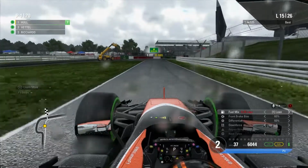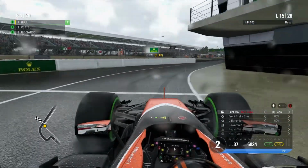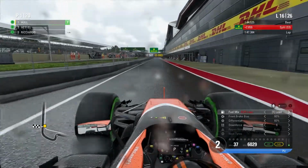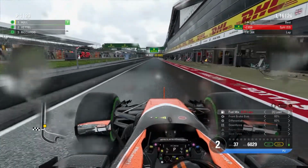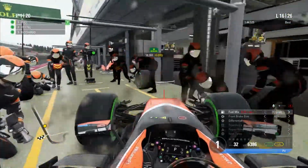And now here's where we see what I'm talking about, the Silverstone pit lane. Bear in mind, Austria, right? 17.7 was one of our pit stops in the Austrian Grand Prix, and that was with service. We've hit that right now, and we've just pulled into our pit box.